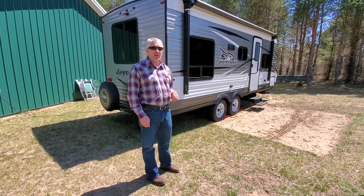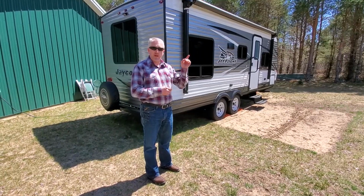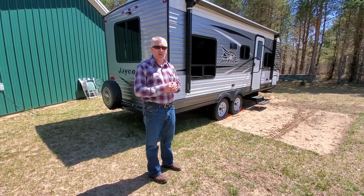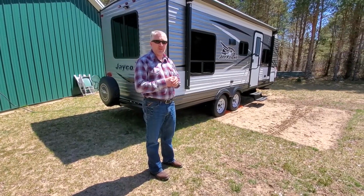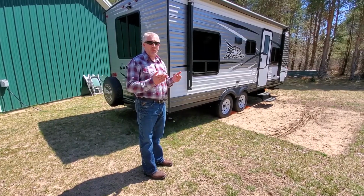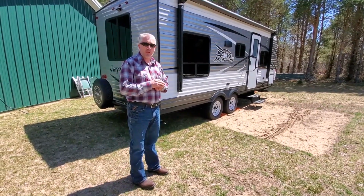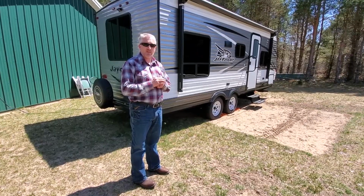It's a 2018. We got it at TCRV in Traverse City and towed it out here to the property. I think we've towed it into Kalkaska two or three times to dump the tank. So it has less than 200 miles on the tires, and it's in excellent shape. It's like brand new. We really haven't used it a lot, but with what we've got going on with kids and our schedules, right now is probably the time to go ahead and sell this.